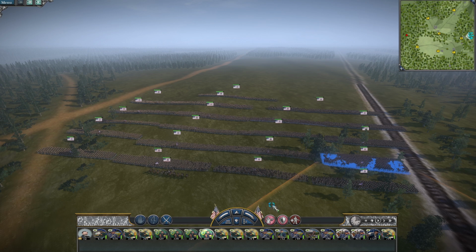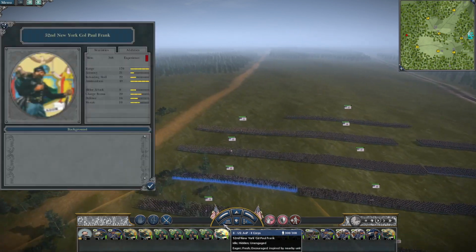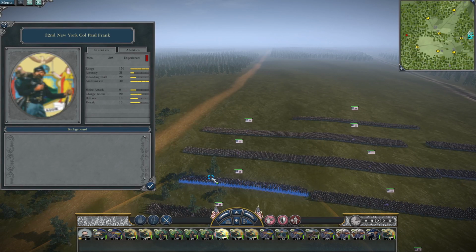Let's move on to the 3rd Brigade. We've got the 52nd New York over here, commanded by Colonel Paul Frank. Now, these bad boys were mustered in for 3-year service in 1861. But, of course, like many other regiments, a lot of the boys re-enlist and see through to the end of the war at Appomattox.